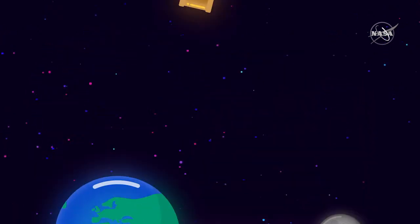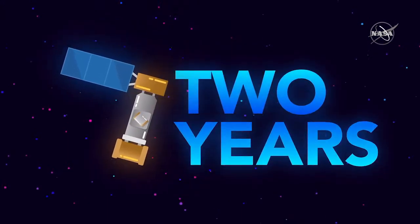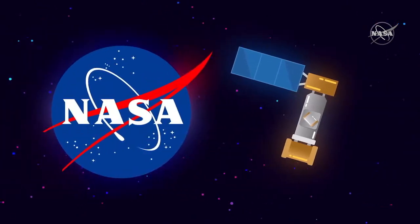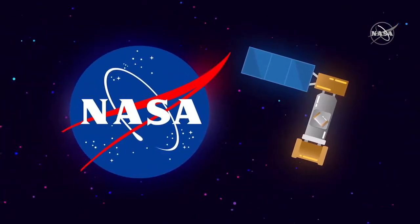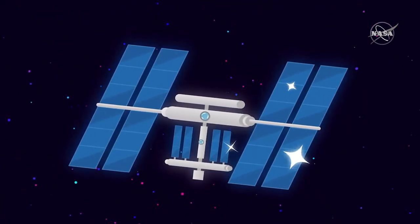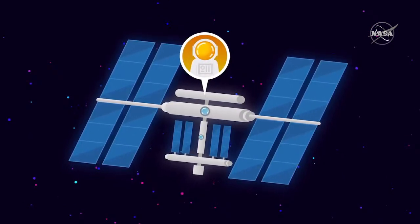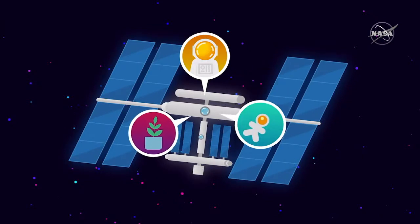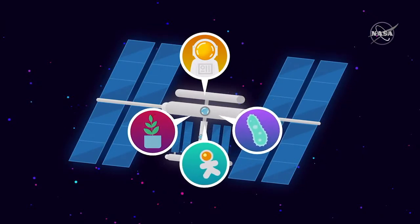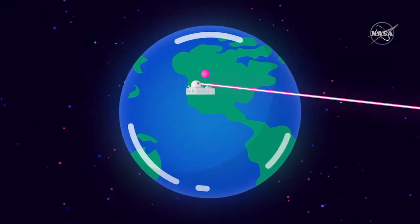When LCRD reaches its destination, it will spend 2 years conducting experiments that will be developed by NASA and our friends in industry and academia. LCRD's first orbiting experimental user will be the International Space Station. Astronauts live and work there, conducting research about life in space, microgravity, biology, and more. Using lasers, the station will be able to relay more experimental data to scientists on Earth.